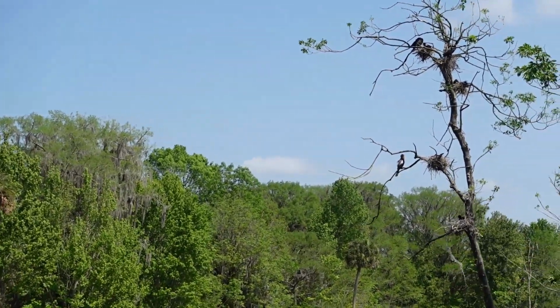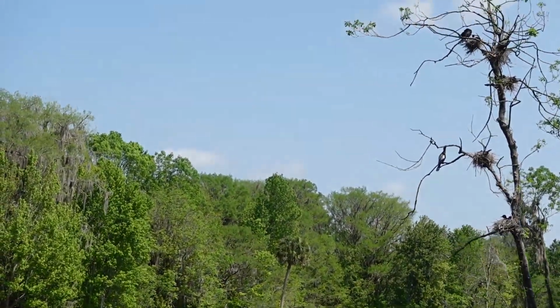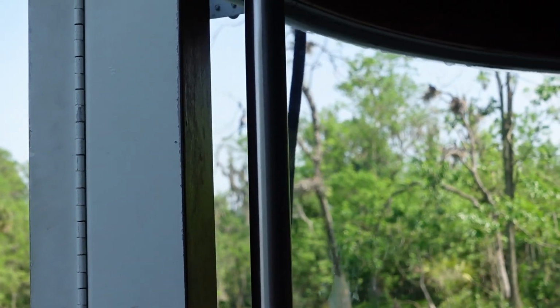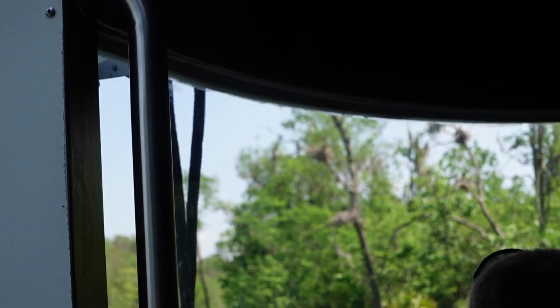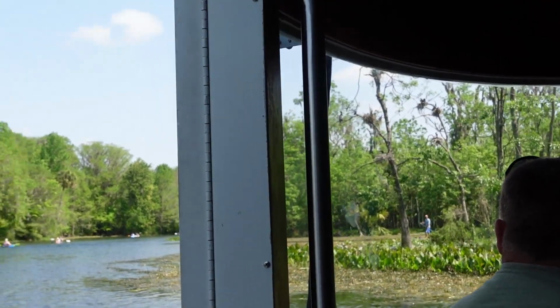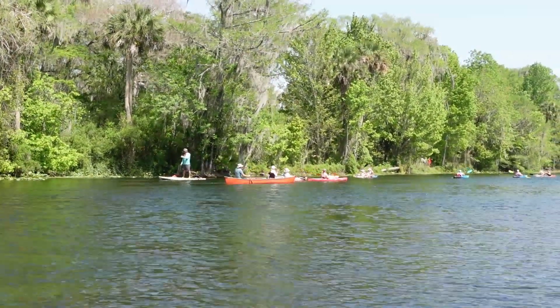You'll also see the anhingas up and down the shoreline, usually standing on something, with their wings spread apart. The reason they do that is they don't have natural oil in their feathers like ducks do. So they get on something, spread their wings in the breeze and sunshine to dry out.